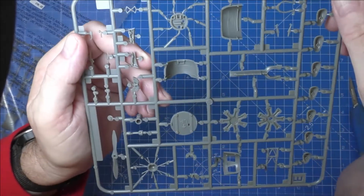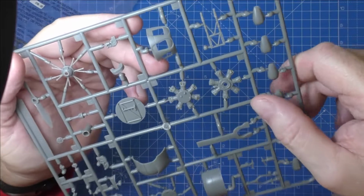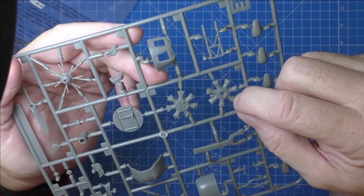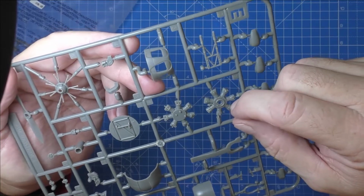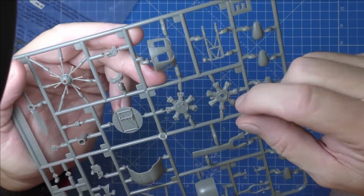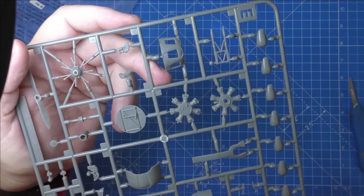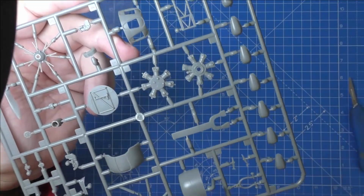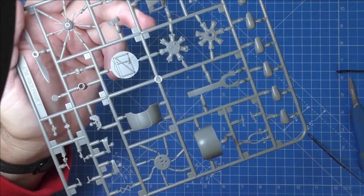Again, part of the engine, and the engines themselves. Engines themselves are a little bit plain. That's just a slight disappointment. You can feel it. There is some sort of, the fins there, but you can't really see it. Mind you, I've only got my everyday glasses on. I haven't got my magnifying glasses on. Let's put those on.